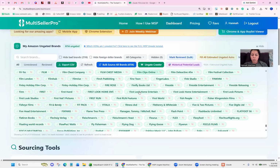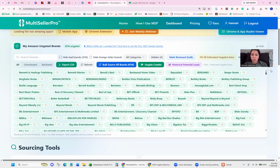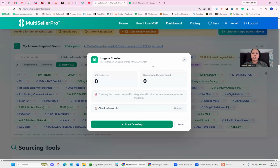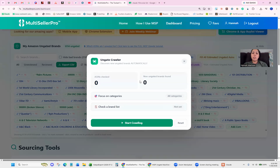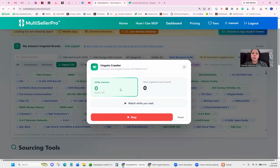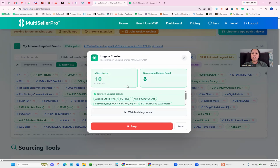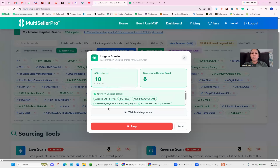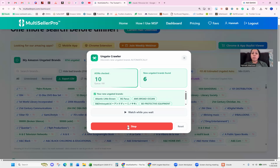And then let's see. I don't think I showed you Ungate Crawler yet. So the Ungate Crawler is going to be this green one now. And that's going to be what goes through your Amazon seller account, and it's going to start applying for you to get approval for these brands. Now, again, this is something you're probably going to want to do overnight because it does take forever. So you can start crawling. It's going to show you how many ASINs it's looked at and how many ungated brands it's found. And then it's going to just make this list behind here even bigger. So we'll stop that for now.